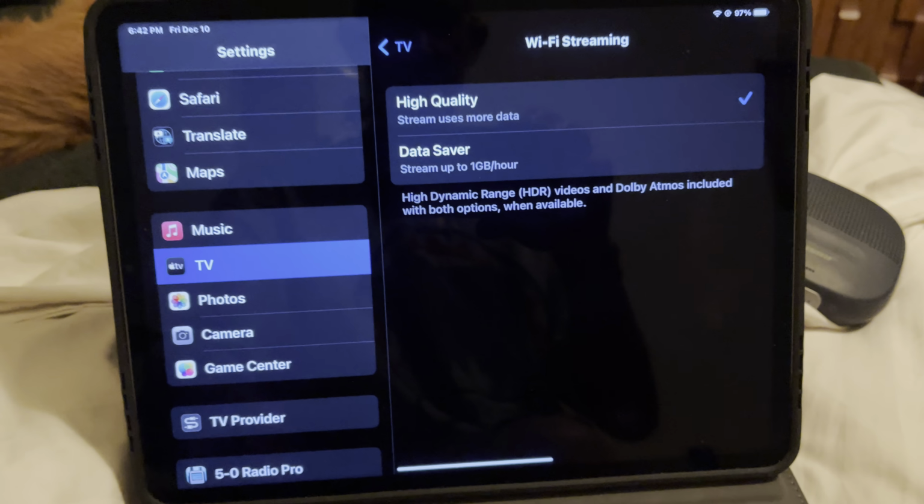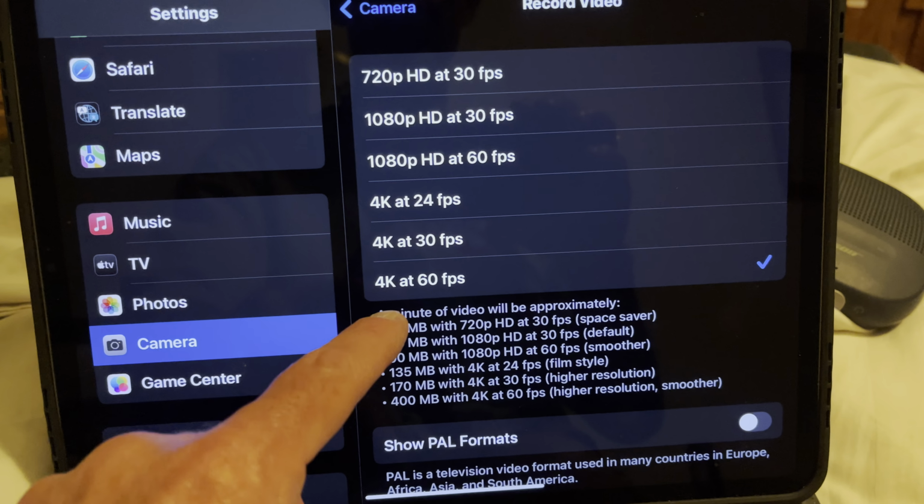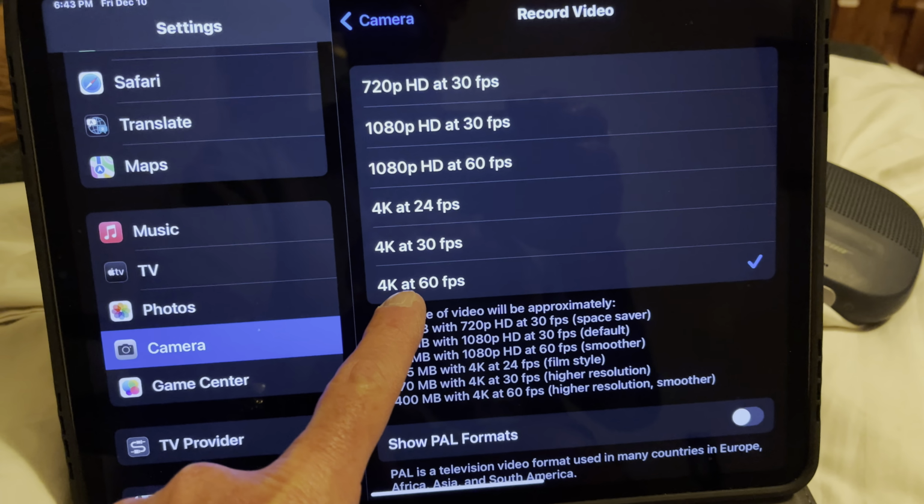So if you go into the camera on any one of the devices, on your iPhone or your iPad, and you go to record video, if you record, let's say, a 10 or 20 second video in each one of these selections, and then you watch those videos, it gets smoother and crisper and higher resolution as you go up the chain of the camera's capabilities. So it shows that it can record and supports playback at 4K 60 frames a second.